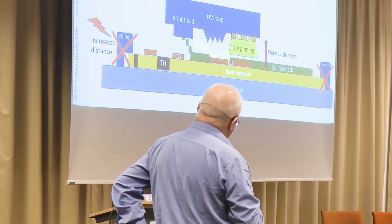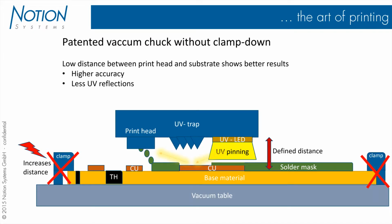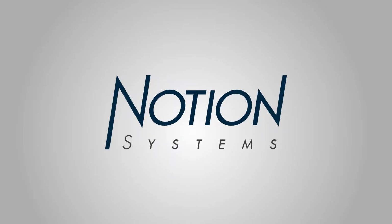What that means is that there's less chance of any satellites forming. The other thing is that we have a patented blocker here to stop any possible danger of UV light reflecting off the copper and back up to the printhead, which wouldn't be good for the ink, but because it's closer, that's much negated. It also means less chance of any airflow.